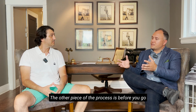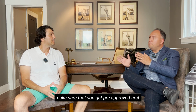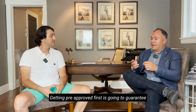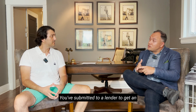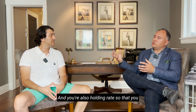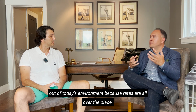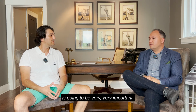The other piece of the process is before you go shopping for a mortgage or looking for a new home, make sure that you get pre-approved first. Getting pre-approved is going to guarantee that all your information's been validated, you've submitted to a lender to get an actual approval that's been confirmed by a lender, and you're also holding a rate so that you can take a little bit of the risk out of today's environment because rates are all over the place. So securing that pre-approval is going to be very, very important.